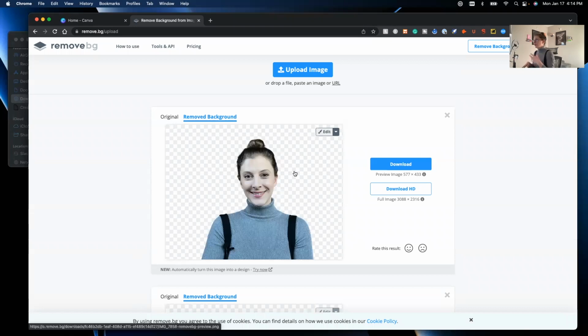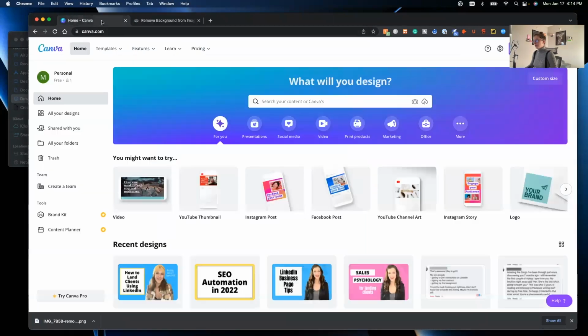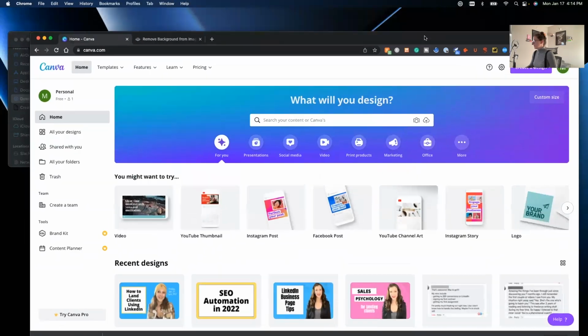Now, you know to use the portrait mode and it's going to give you that really nice blurred background. So if you're someplace more appropriate, you can skip this step. You don't have to do it. But if you want to remove the background, this makes it really easy to do it without Photoshop. Okay, so all I did was drag and drop it. I'm going to download. And then what I'm going to do is go to Canva.